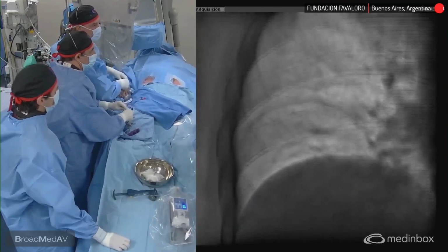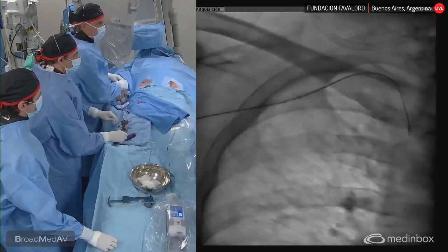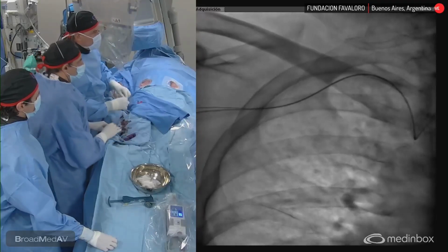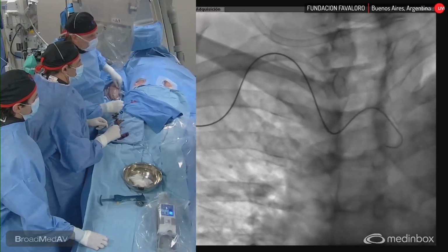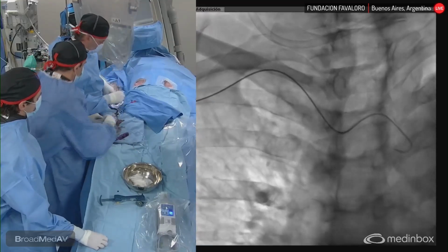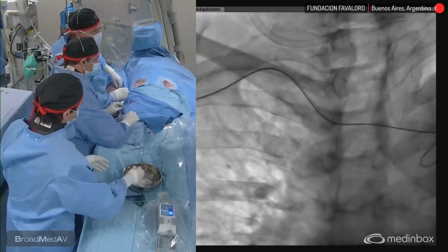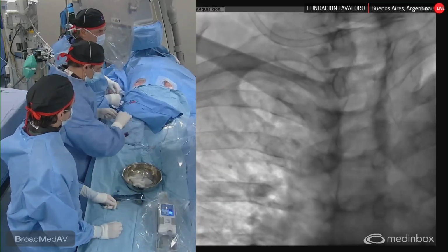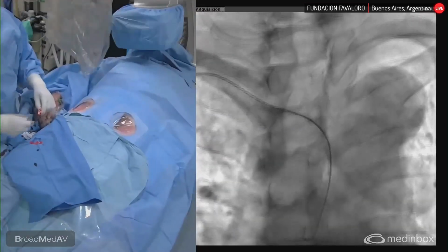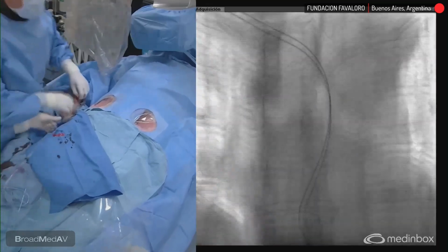Let's move up. Okay. Oblicua derecha. So significant subclavian angulation. Dame el conector, así no ponerlo ahí. The patient is sleeping, so he's not going to collaborate too much with us. Anyway. Managing, mostrame el tronco.